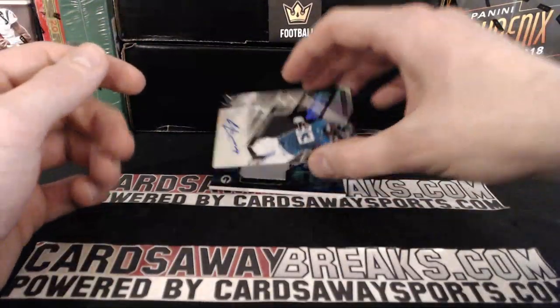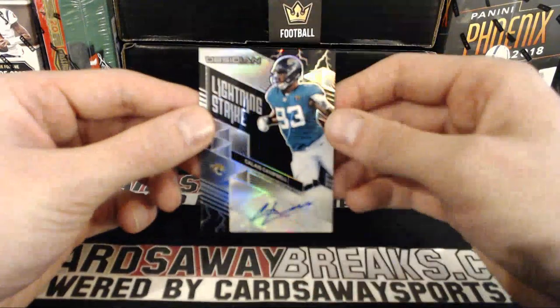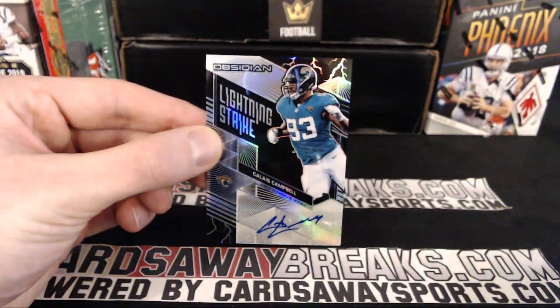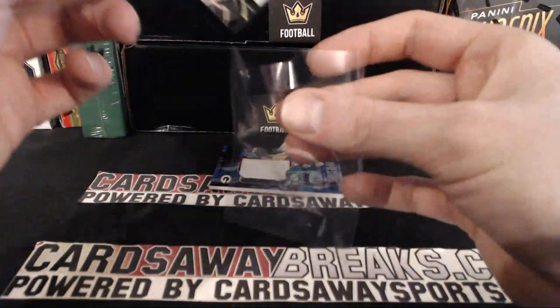Oh, wow, look at this. Jacksonville Jaguars. Bam, Lightning Strike out of Obsidian. Calais Campbell, number to 100. That is beautiful. Nice hit, Jags. Jacksonville Jaguars going to Nathan M. Beautiful. Lightning Strike number to 100, Calais Campbell. That's beautiful.